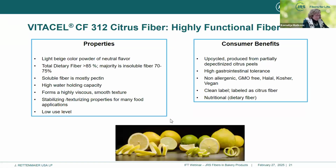So this is a new kid on the block for us. It's one of our newer products. It is a highly, highly functional fiber, which means you're never going to use it for fortification, mostly because it has really high water holding capacity, but you're using it for functionality. One thing I have to emphasize, it does not have any citrusy, any burnt flavor, and it's a light beige color. So it contributes no flavor to your product.